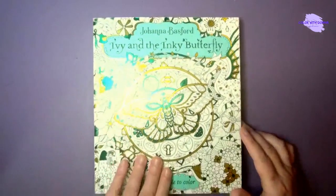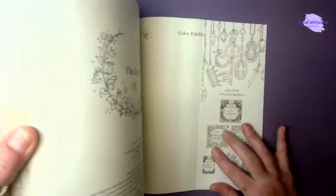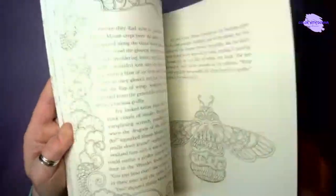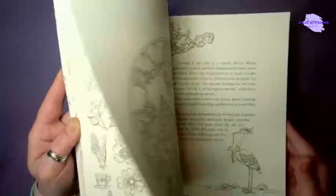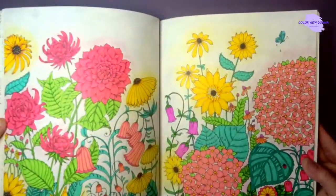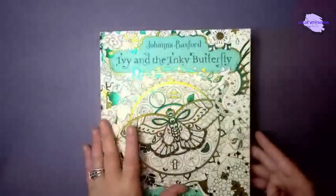And then I have, oh, this needs to go back with Johanna Basford's. I have Inky and Ivy and the Inky Butterfly. How to Draw Inky in Wonderlands is the only book of Johanna's that I do not have. I have her new book that's coming out on pre-order. So if you didn't know about that, go ahead and get your copy pre-ordered if you would like to do that. So that needs to be there. There we go. All right, and then we go into my hardbound books.